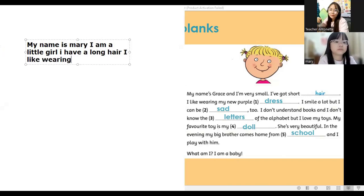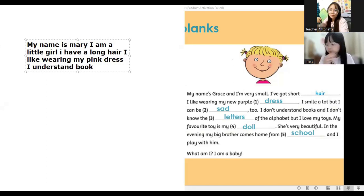I like wearing what? Dress. What color? Pink dress. Okay, I like to wear my pink dress. Okay, I understand books and letters.